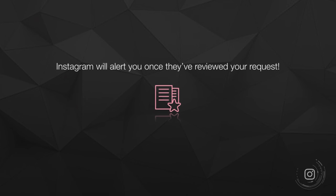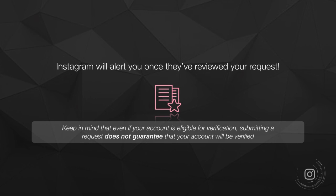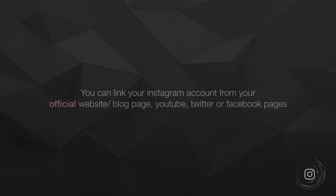Now, Instagram will alert you once they review your request. Remember, submitting the verification request does not guarantee you'll be verified, but it guarantees that they'll tell you why you weren't verified if you weren't. If you can't get the verified badge straight out of the gate, wait a few months. In the meantime, there are other ways to let everybody know which account is yours. You can link your Instagram account to your official website or blog page, YouTube, Twitter, Facebook or other social media pages, so that they can click through and see that it is actually you and not an imitator.